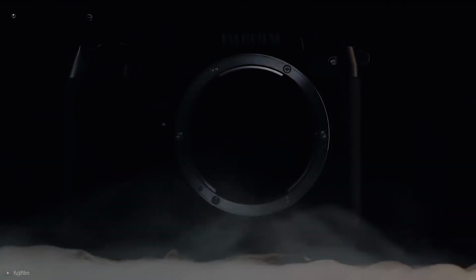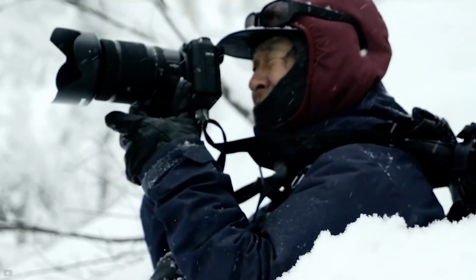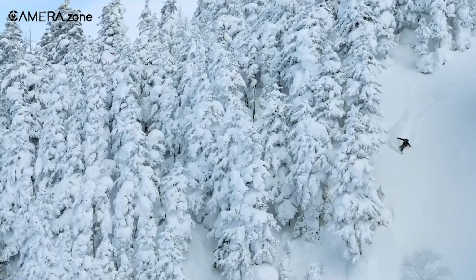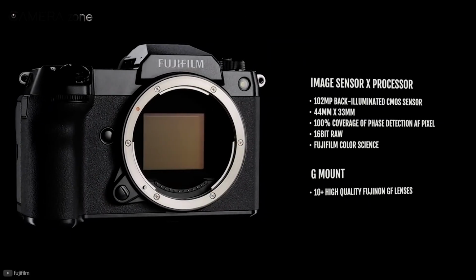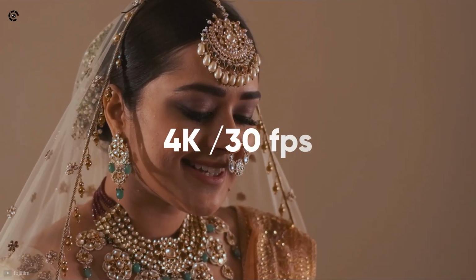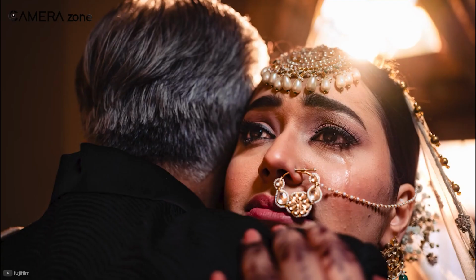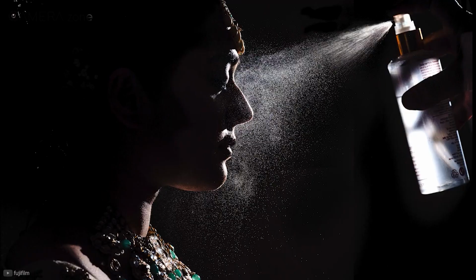Last but not least, let's talk about the Fujifilm GFX 100S, a modern, stylish and travel-friendly medium format camera with excellent features for both stills and videos, and is overall the best high-resolution camera on this list. Equipped with a 102-megapixel BSI CMOS sensor and X-Processor 4, this camera can shoot high-res images and 4K videos at 30 frames per second. One thing to consider is that the sensor is BSI, meaning excellent performance in highlights and shadows, lower noise and higher ISO, and superb low-light sensitivity.